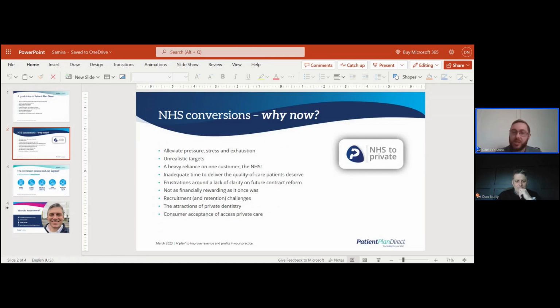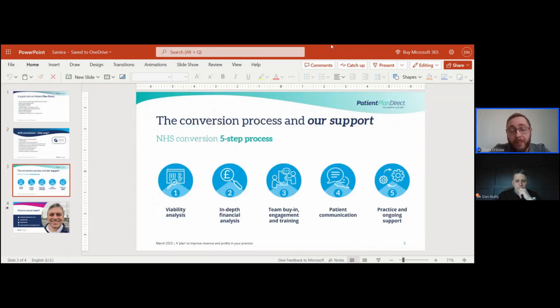What are the actual steps the practices have to take, and what support will you provide during those steps? Yeah, so we've got step 1 here as a viability analysis, but even before that happens, we will probably be having 2 or 3 conversations, and we'll come and sit down with you, try and get to the nub of what the issues are and what you need to do to improve your situation going forward.